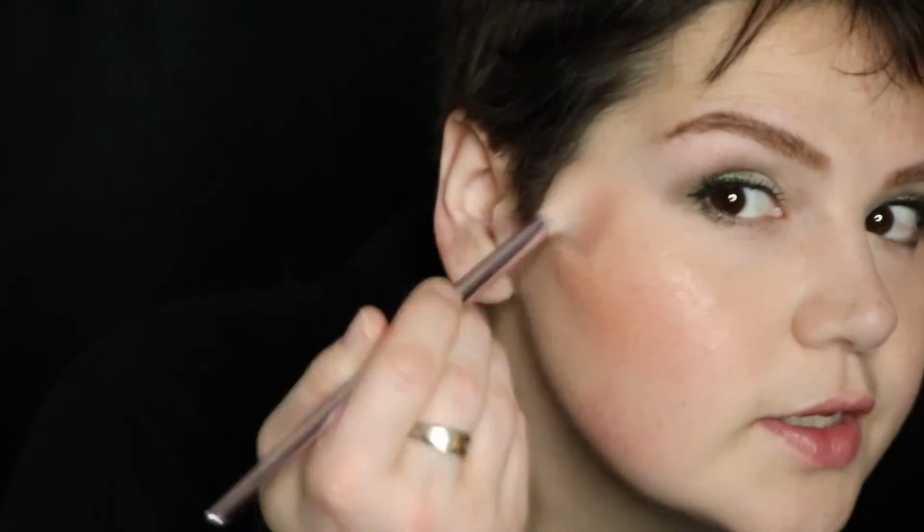Okay, here is the shade again. So it's a little pinky. Oh, that's so pretty though. Ooh, I got a little bit too much product. Whew. So it's a subtle glow. I'm going to go back over in a second.